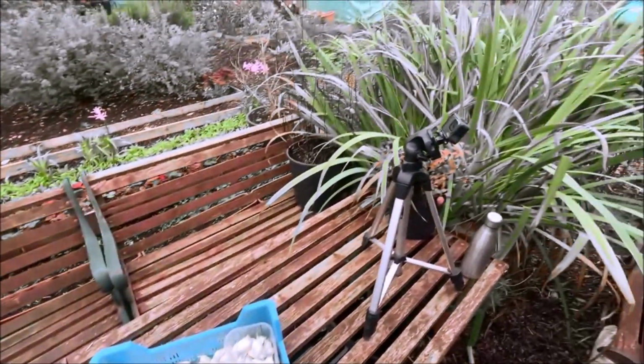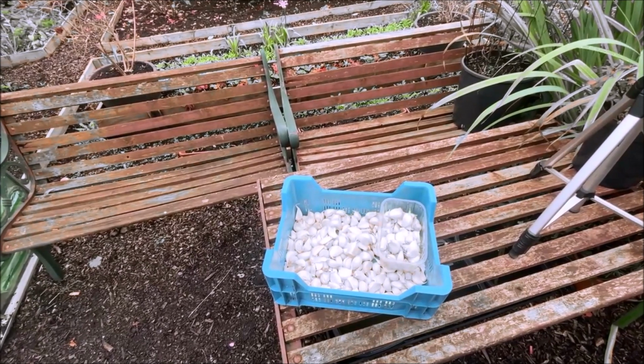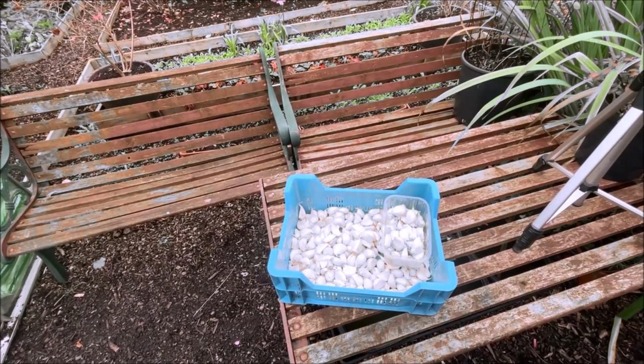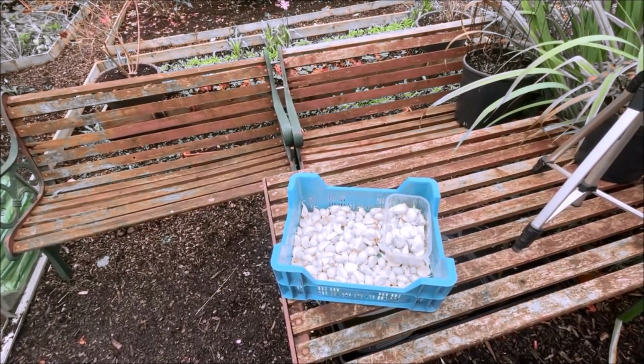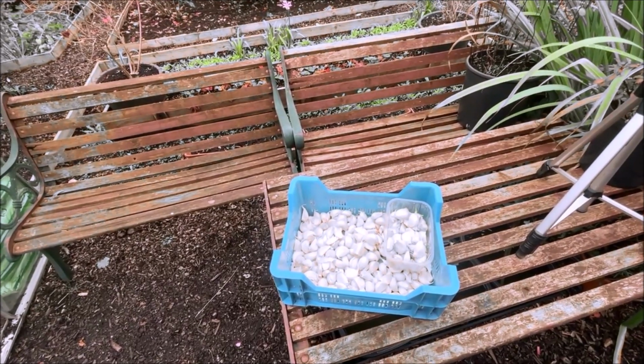Thing is, I used that the other day when I was splitting the garlic, and it kept on turning off. And anyway, we've not got much footage of me showing you doing that, but we've got about 270, maybe 300 garlic there. I'm going to use as many as I can.